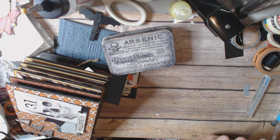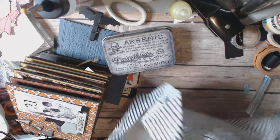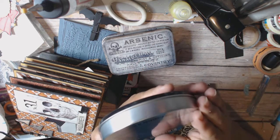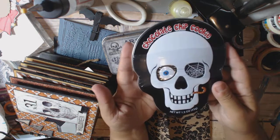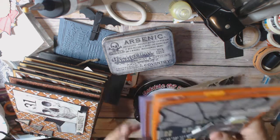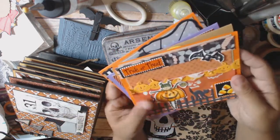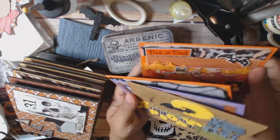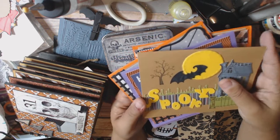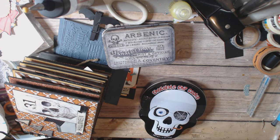And then everything's packaged very cute. So then in here, it says chocolate chip cookie. Very cute. Cool. And then, oh, look, she made me some cards. Aren't these fun? How cute. Spooky. And then this is like a velvet paper, maybe? Very cute. So fun getting things in the mail. So there's that.